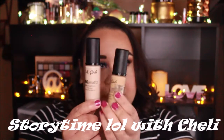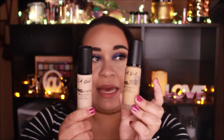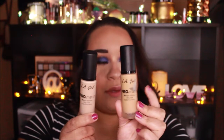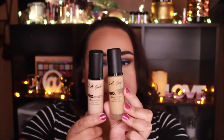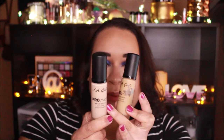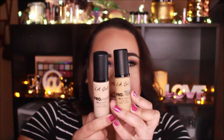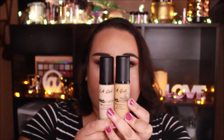So when I bought this foundation first, the lighter one, it was too light for me, so I went back and got the one next to it, which is this one, and there is a big difference. This one, the shade number is 674, and this is 676, and it's a big difference in tone. So I was kind of confused when I was at the store. But they work out for me for different reasons.